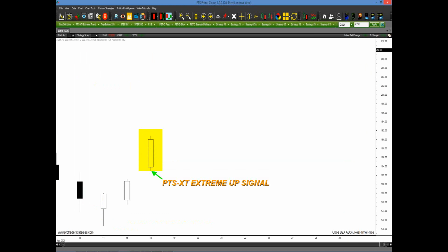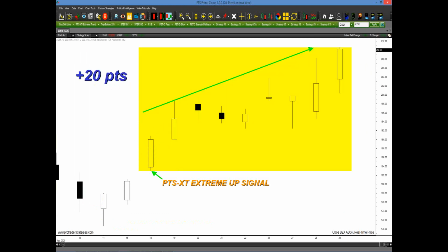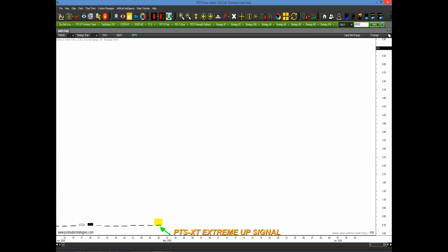ADSK generated a buy signal on the 18th. The stock went up 20 points coming into last week. Now, GNUS, I really don't know much about this stock. I just saw this today. It was a high flyer and it was a very active stock today. I punched it up on our platform and noticed that at the end of April, it gave a PTS XT Extreme up signal. Here was the first colored block bar, right here on the 30th.